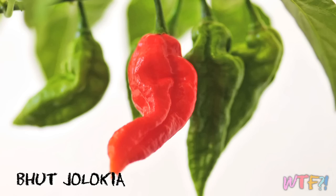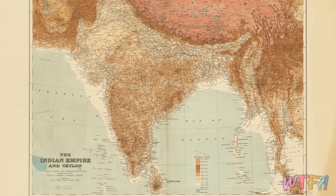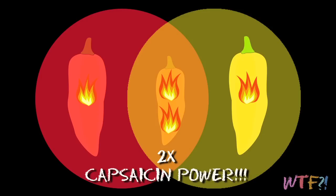So today we are talking about the Bhut Jolokia, also known colloquially as the ghost pepper. The Bhut Jolokia is native to India, though it's also found in Sri Lanka. Technically, it is called a hybrid pepper, meaning that it's a cross of two different types of pepper. The cool thing about this is that in doubling the pepper, you're doubling the capsaicin, which is the heat element of a pepper, meaning that it is super, super hot.